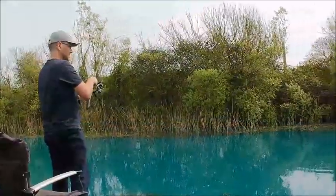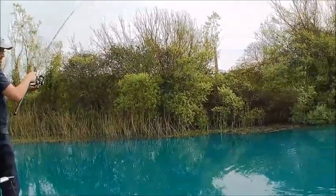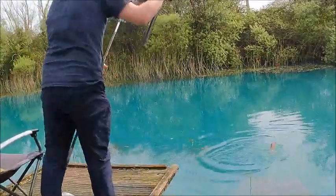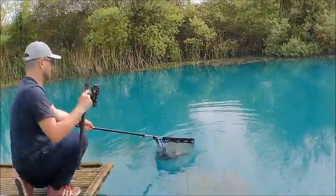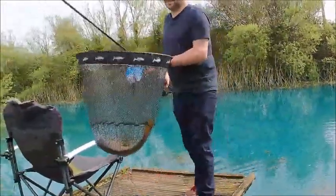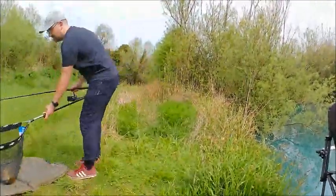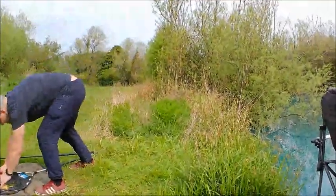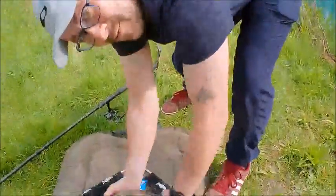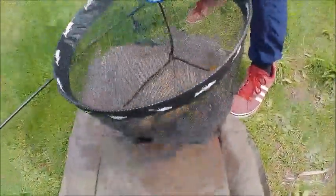Well, my son's in, and it looks like another carp. Well done, Gaz. Another carp comes to the net for Gary. Another mirror. Nice one, Gaz. Yeah, nice one. Well done, Gaz.